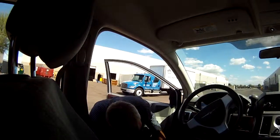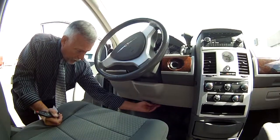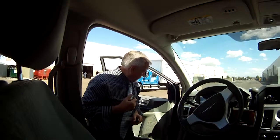Gas tank is on the driver's side. To open up the hood in the front, it's right under here in the center where the little cutout is. There is no release for the gas tank. That is actually unhooked, so all you do is open the door up or close the door. Takes regular fuel, nothing special. That gives us a pretty good overview.